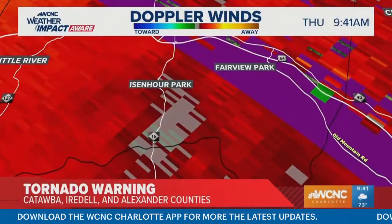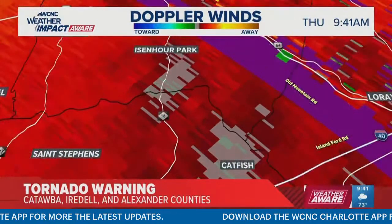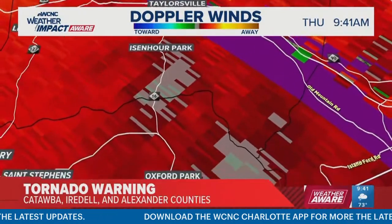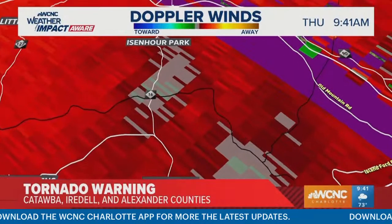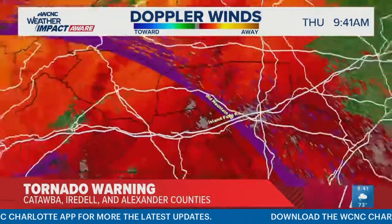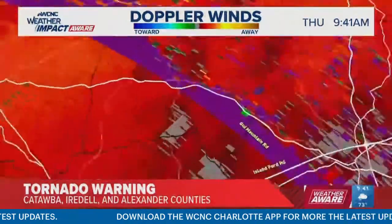That's a highly populated area. There are mobile home parks, mobile home areas within that. If you live in a mobile home and you are within this tornado warning, if there's a safer place to go, that's what you should do. If you have someone who has a home nearby, then that's exactly what you do. Mobile homes, very dangerous situation.